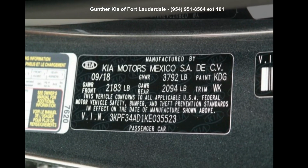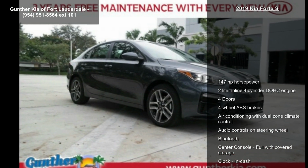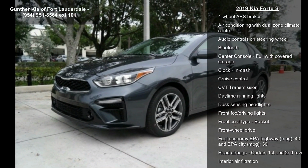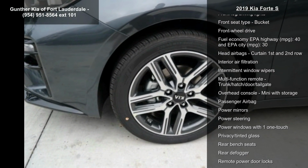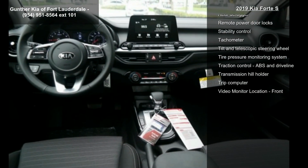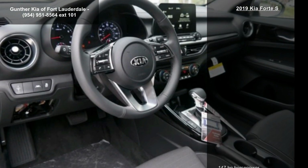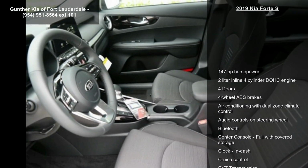Imagine yourself in this Kia 2019 Forte S. This may be the set of wheels you've been looking for. Enjoy these notable features: 147 horsepower, 2-liter inline 4-cylinder DOHC engine, 4 doors, 4-wheel ABS brakes, air conditioning with dual-zone climate control, audio controls on steering wheel, Bluetooth, center console, full with covered storage and clock-in dash.